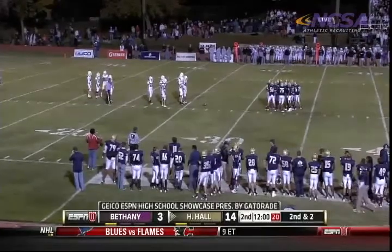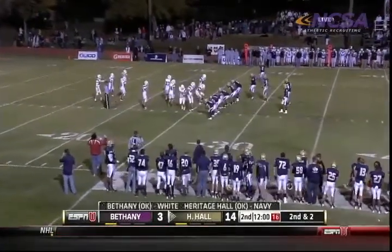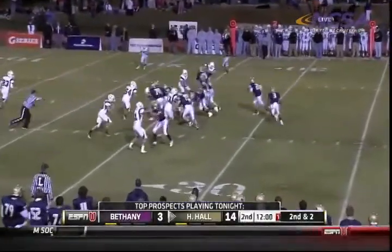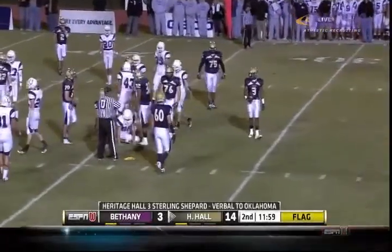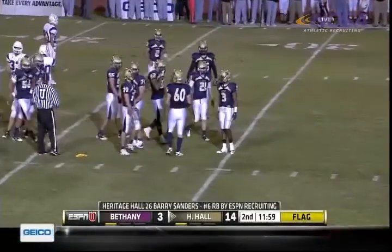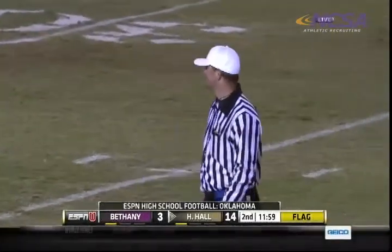They have a couple of other Division I prospects on this team, and right now they lead 14-3 after a couple of big plays in that first quarter. But 2nd and 2 coming up. Shepard in as the Wildcat, and a flag is thrown. Prior to the snap, false start on the offense, 5-yard penalty, still second down. So back it up now, 2nd down and 7.